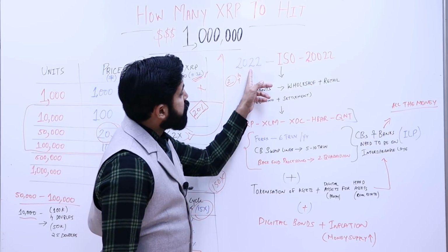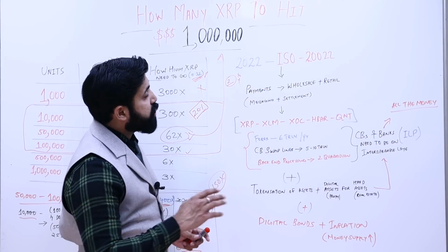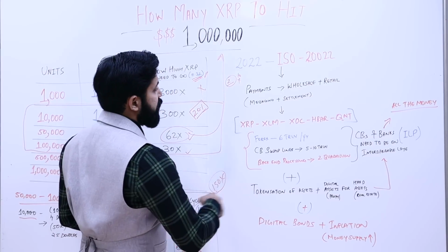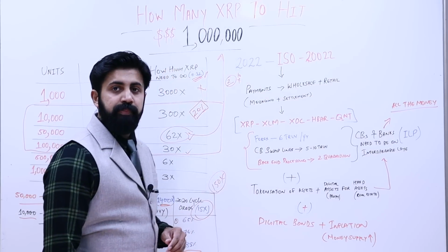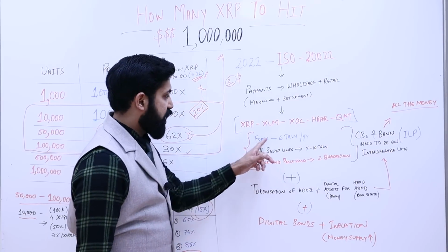Say 2022 is the implementation stage of ISO 20022. Now, what does that actually mean? ISO 20022 gives you the payment interoperability. The messaging and settlements should be clear. So in this one, you are now looking at the messaging and settlement. Fine. So you have XRP, XLM, XDC, HBAR, want a lot of them. Fine. So what are you looking at?